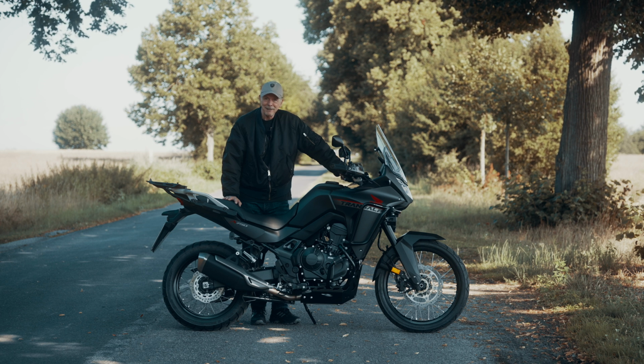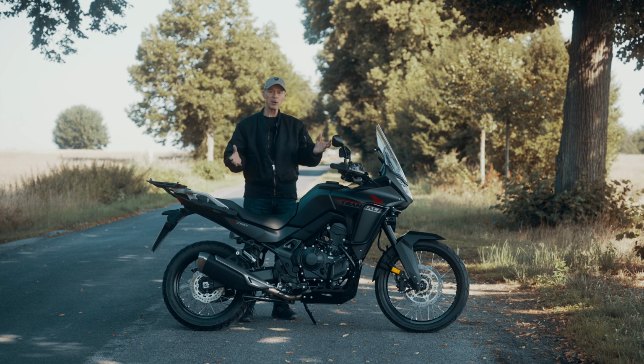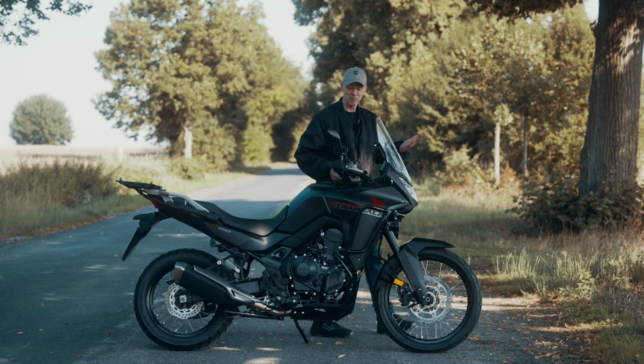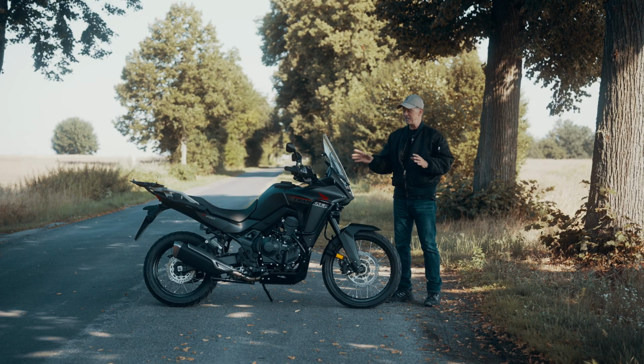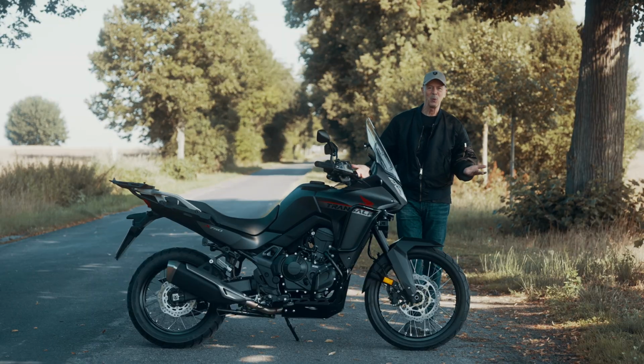It's a classic bike, not in the common way. It's not a classic looking bike, but it has a long history. The Transalp started in the 1980s, so it's a classic bike somehow, and this is a new version of it. Of course, it has a little bit of the DNA of the old 80s Transalp. And now I'll tell you why I bought the bike.